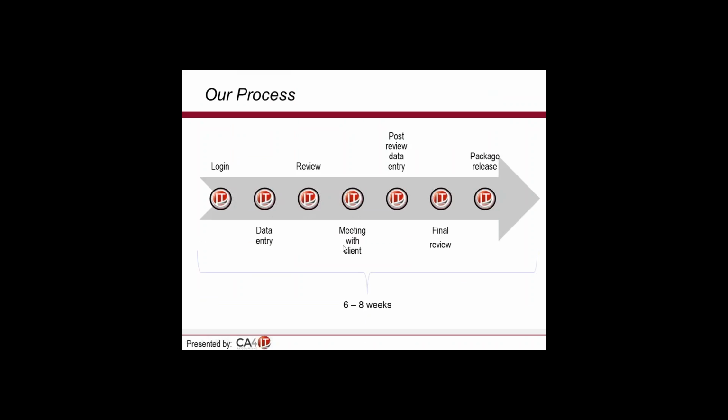Now, to give you an idea of how our process works, it normally takes us about 6 to 8 weeks to complete a file. Sometimes we can do it faster, and sometimes it takes longer, depending upon whether we have issues that we have to go back and forth with the client, for example, not getting all the information necessary to process the return. But on average, it takes us between 6 to 8 weeks to process.